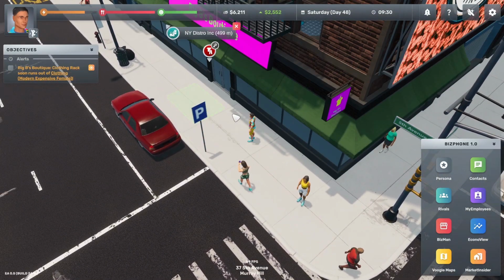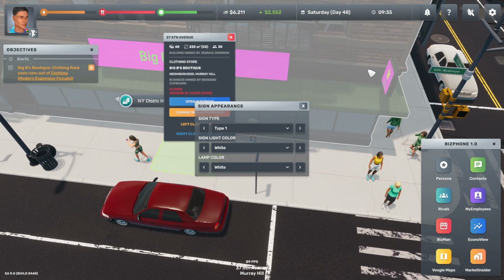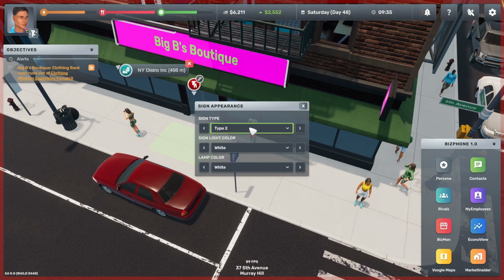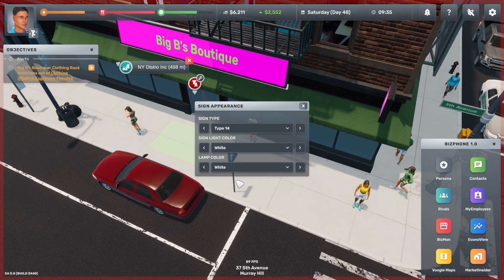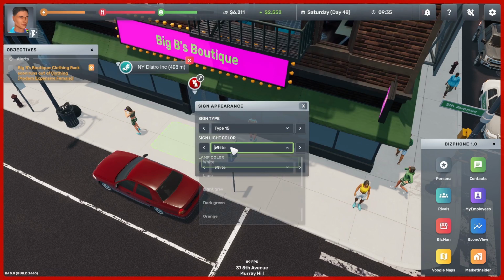which is exciting. Change sign appearance. Oh, hang on. What do you mean? Sign type. Type 1. Type 2. Type 3. Oh, we can have it with zhuzhy things in it. Yes. Type 50. Yes, it's got lights on it. I want that. I want the Broadway lights, please. No, that one.